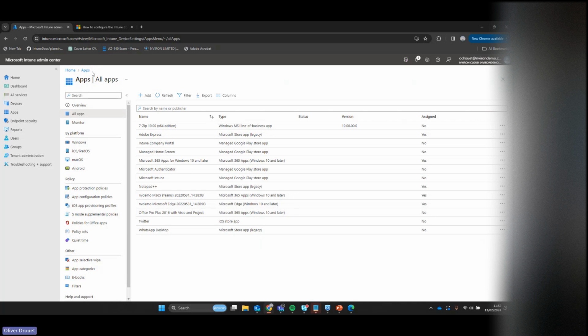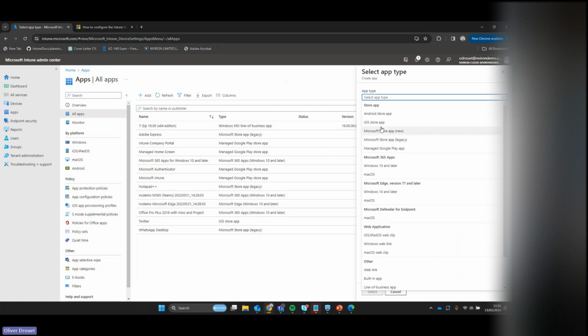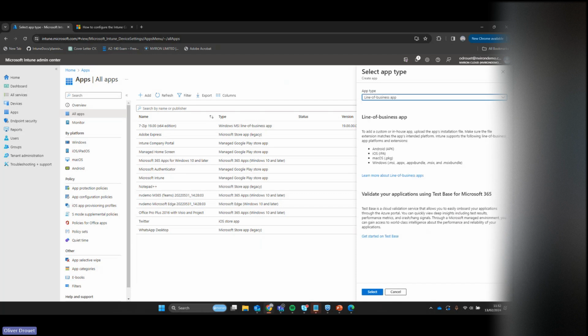And then what we're going to do is deploy a custom line of business app, because if only life was as easy as deploying Microsoft's pre-configured Office packages. I understand that for many of us, there'll be a lot of custom apps that need to be deployed. So in this instance, we're going to go to the drop-down. We're going to ignore these top options. We're going to go down to Other, and we're going to go to the line of business app.